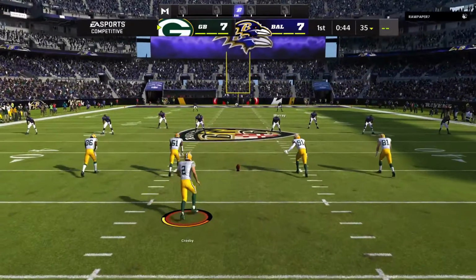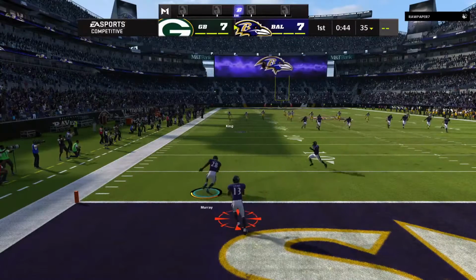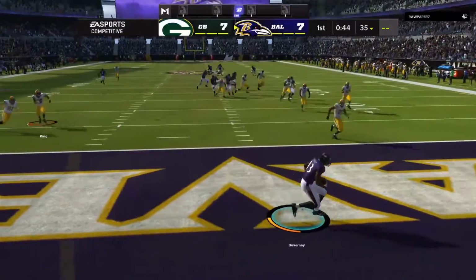Each team's had it. Each team has scored. 7-7 here as the kick's away. Devin Duvernay now returning from the end zone.